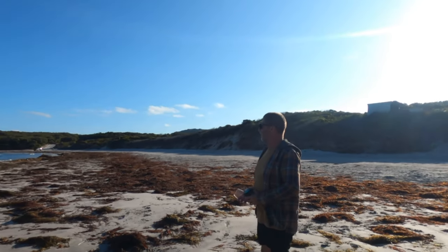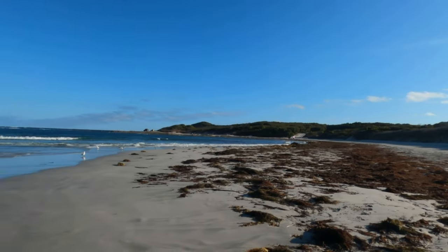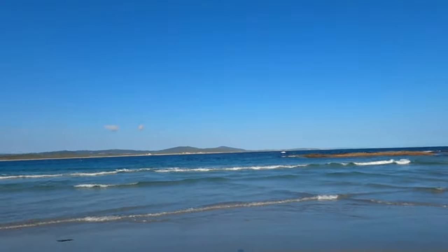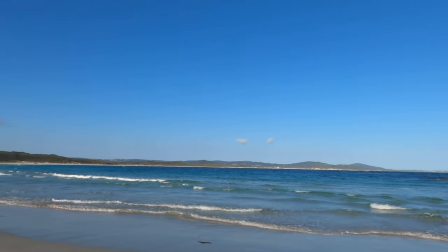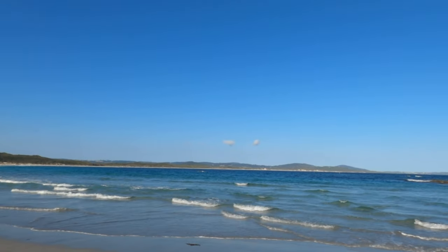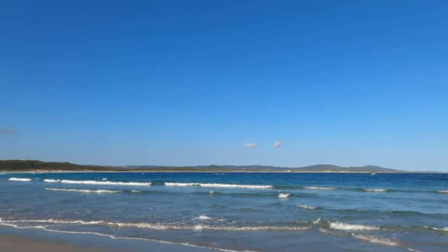So, Han, what do you reckon? Top spot. It's absolutely stunning here. And like I mentioned before, all the way around, as far as you can see, there's actually cars on the beach. And we were just looking in the distance over there. There's actually forests. You probably can't quite make them out. I'm not even sure where that is, but it's so lovely.